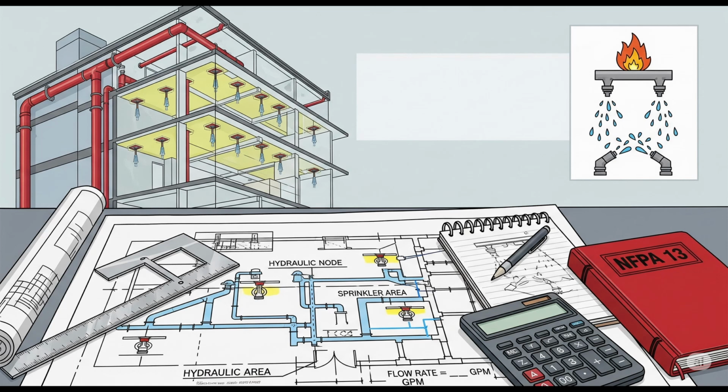Absolutely. It boils down to this. Good, careful, meticulously executed calculations. They translate directly into reliable systems, systems that work when they absolutely have to. Conversely, mistakes in design, oversights, even seemingly small ones, they can lead directly to system failure during a fire, and that puts lives, property, everything at grave risk. It really makes you think, doesn't it?